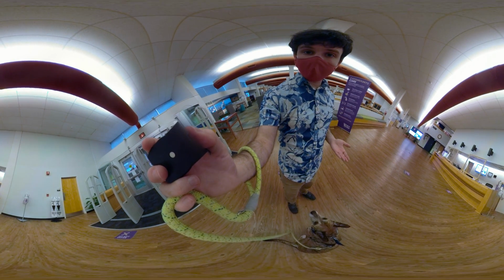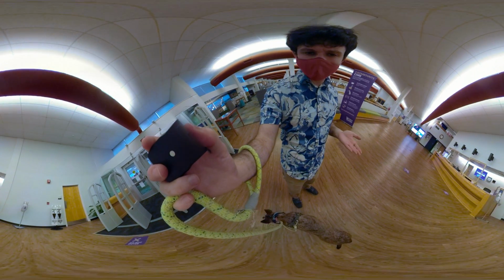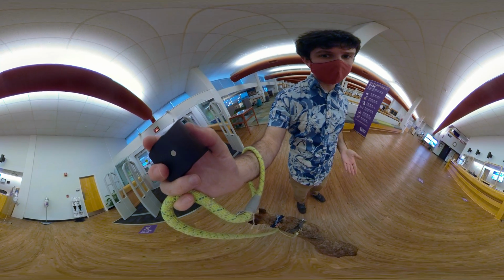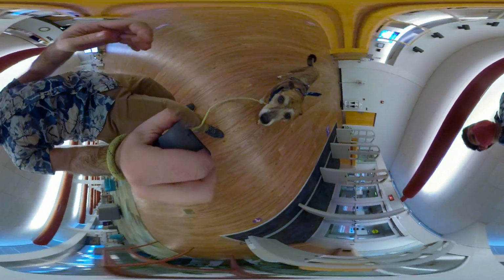Today we're going to show off one of the more fun items we have here in the library, the GoPro Fusion. It's a 360 camera, as you can tell. So I'm going to strap it to my dog and do a little tour of the library. So Karma, this is my dog Karma, and I'm going to strap this GoPro to her. All right.